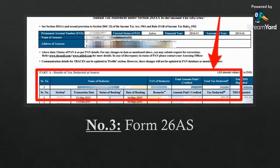Now, some people may think already AIS has so much information. What about your Form 26AS? Please note, AIS and TIS has information about your income, whereas your Form 26AS has the information about your tax as well. How much is the tax you have paid? How much is the tax deducted? All this information is available in your Form 26AS.